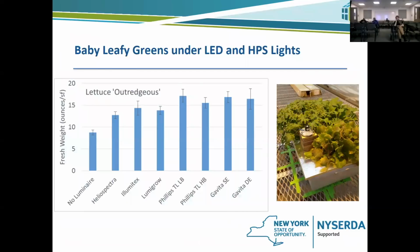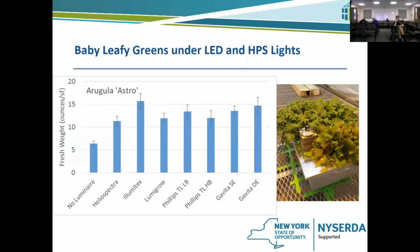We had leafy greens growing under ambient light versus a few different types of LEDs versus the two different high pressure sodium lights. And there's no letters here. What we found was there were not statistically significant differences in biomass for lettuce or for arugula between the light sources. So in a greenhouse where we have a background of sunlight, it seems to be most important is what is the total amount of light that we delivered to the plant. And in terms of biomass, we saw no differences between lighting source.